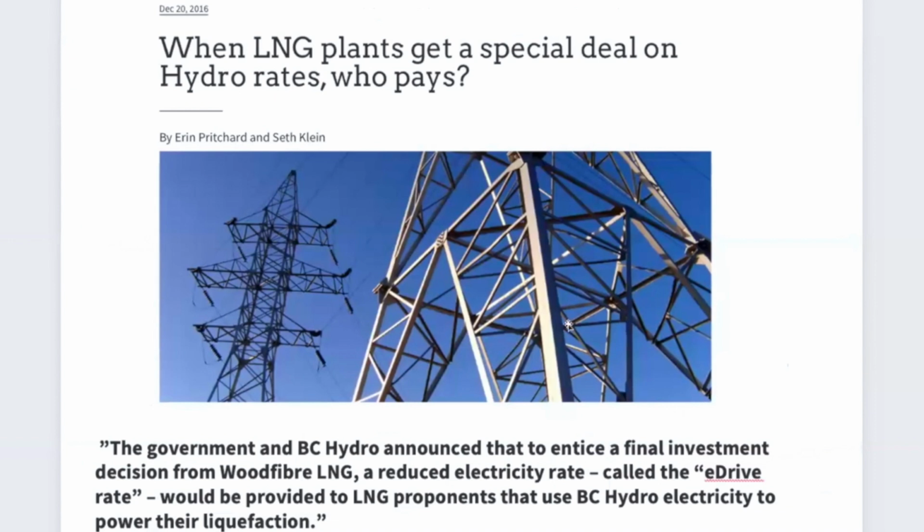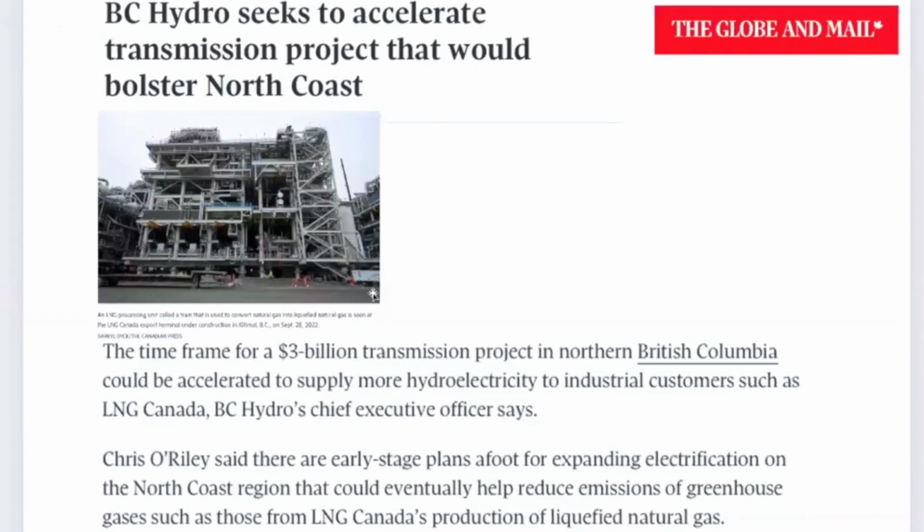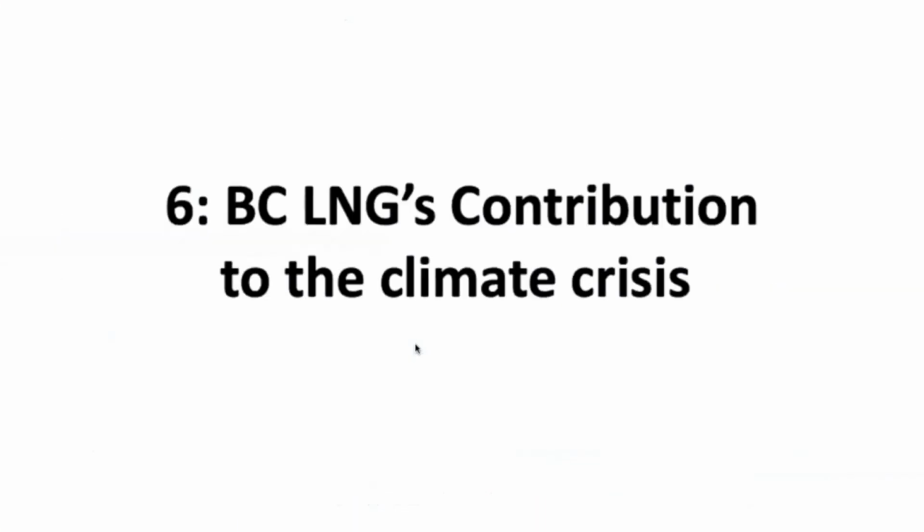And BC Hydro is giving them a special reduced rate as an incentive to do this. It's a version of the industrial rate called the E-drive rate. So they also want to build a new $3 billion transmission line to the northwest, paid for by federal taxpayers, which is all of us, to provide this subsidized hydropower. And this would bolster the northwest. So this is all part of the plan. We have to build all this infrastructure to do this electrification.